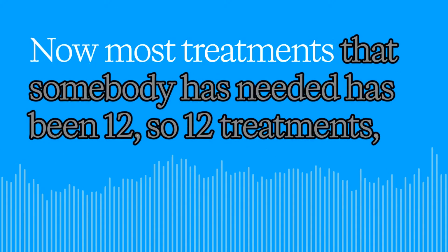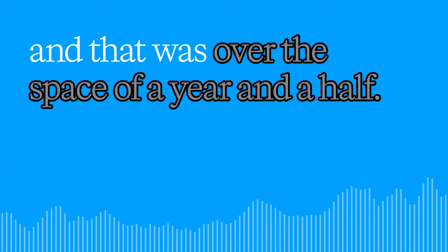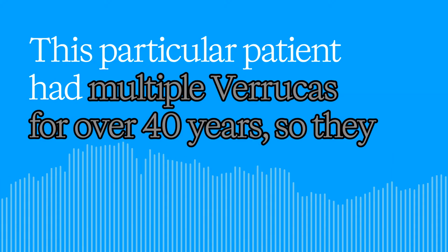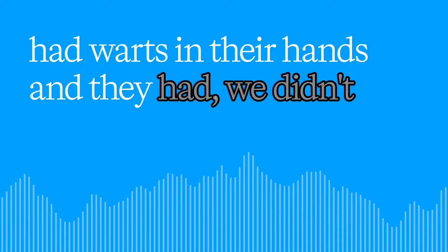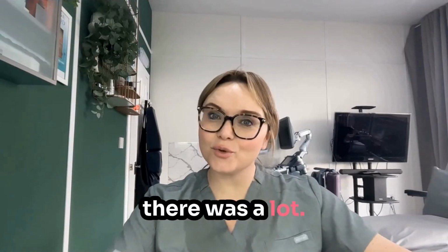Most treatments that somebody has needed has been 12, and that was over the space of a year and a half. This particular patient had multiple verrucas for over 40 years. They had warts in their hands, and we didn't actually count how many they had in their feet. There was over 50, there was a lot.